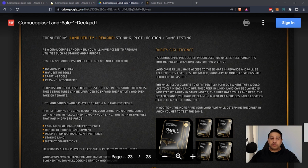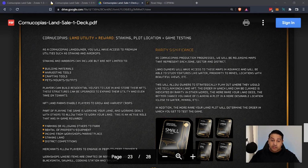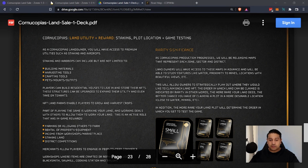In terms of what we could see with these rewards and their utility, we can refer back to the land deck documentation that can be found in their Discord or on their website. As a Cornucopias landowner, you will have access to premium utilities such as staking and airdrops. Staking and airdrops can include, but are not limited to, building materials, harvesting tools, crafting tools, pets, mounts, and outfits. These are more associated with the airdrops themselves, but in terms of staking, I imagine you'll be staking for their COPI token. NFT land farms enable players to grow and harvest crops.